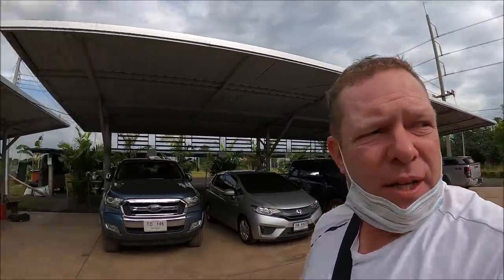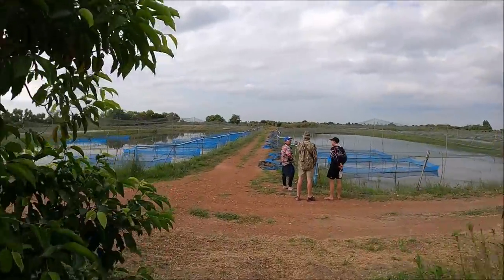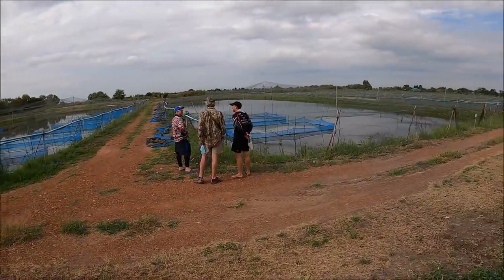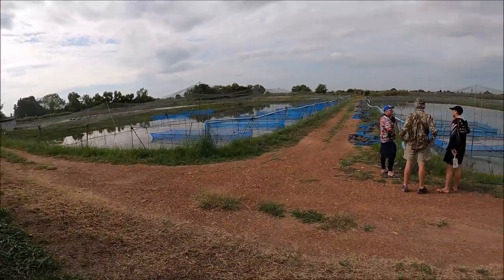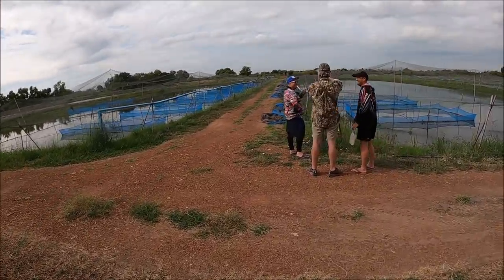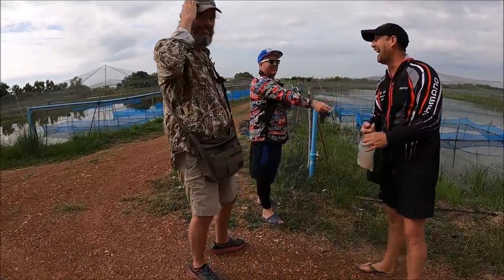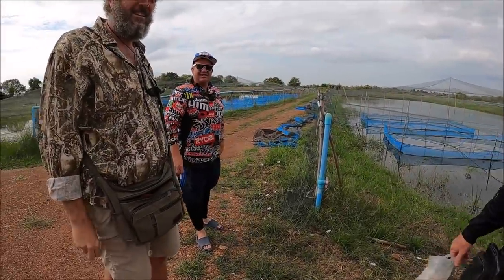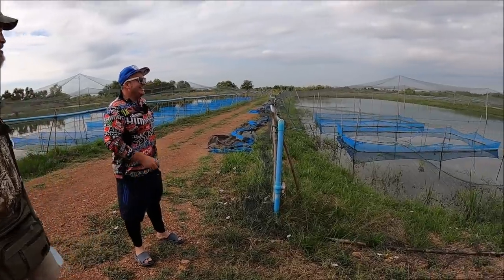This is Warren's place. Warren and his wife own the fishery, fish farm. I think Ian was saying they've got 30 farms in total, so this would be one farm. Is that right? You said they've got 30 farms? Seven. Still a lot of farms.